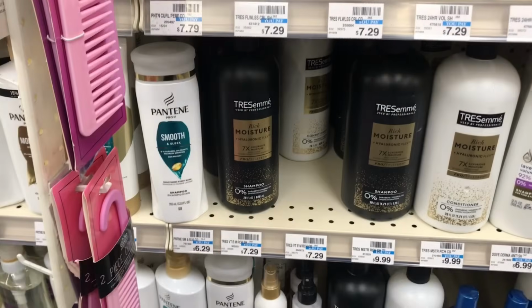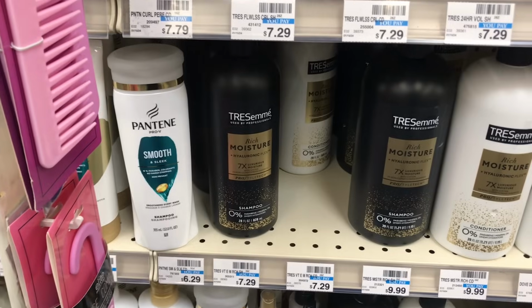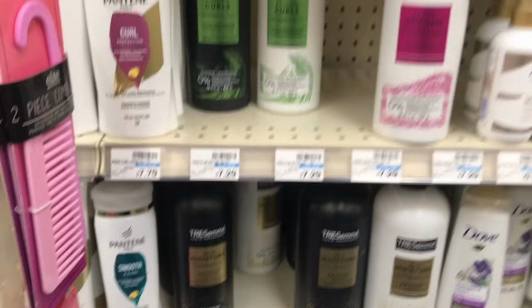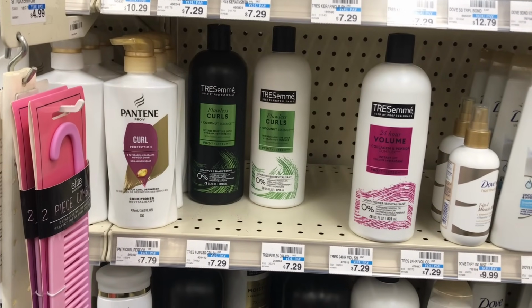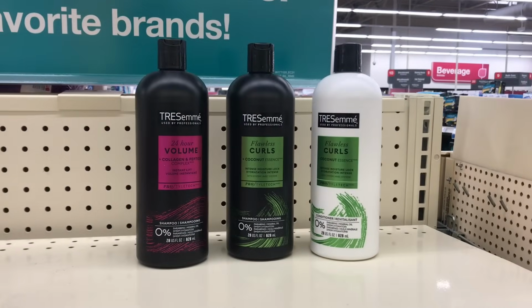The next deal I have is the spend $20 get $10 extra care box on any Tresemme hair care, and it's a limit of 1. Pick up 3 of the shampoo or conditioner. They are priced at $7.29 each. 3 of them are going to total $21.87.